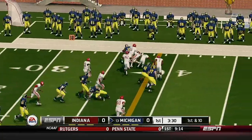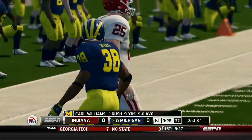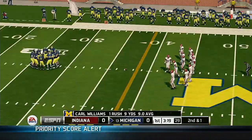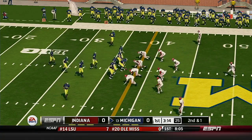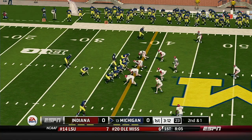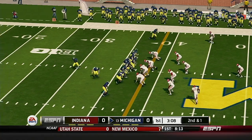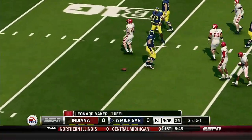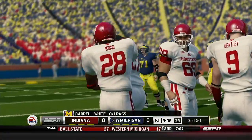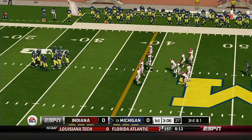Here's a run. Makes it to the 37. It's second down now, and they're just a few feet away from that first down marker. Great reaction to get his hands in the way of that pass. That's not an easy play to make.